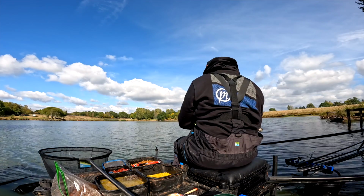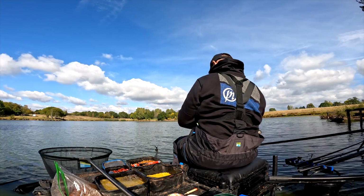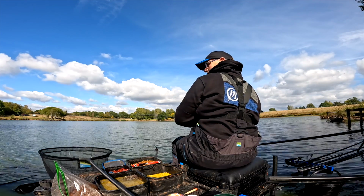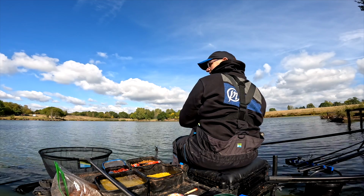Bites are amazing. They fight real well, you can tell how fast they run because that lead is 5 or 6 metres away from the fish. So fast off they run.